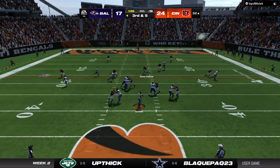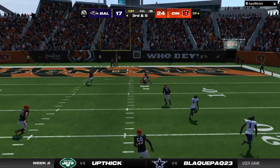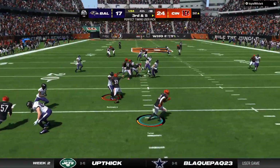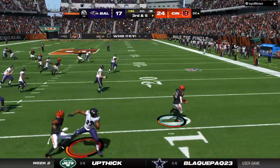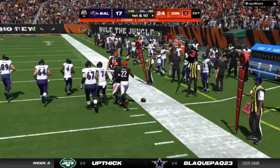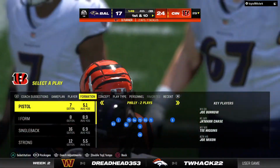Now it's Jackson. Oh, and that's going to sabotage their comeback plans. It is intercepted. It's DJ Turner who's got it. And the Bengals have just about sewn up this football game.